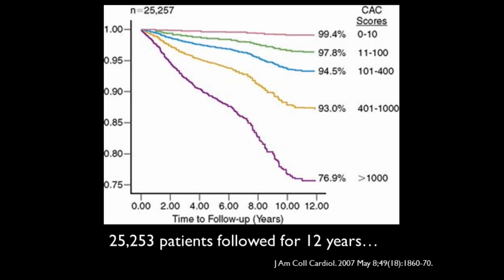Briefly, another study with 25,000 patients followed for 12 years. We can see that of the people who originally had a 0 score, 99.4% were still alive after 12 years. But people with a high score, only 76.9% were alive after 12 years. So you can see the huge difference in outlook between a 0 and a high score.